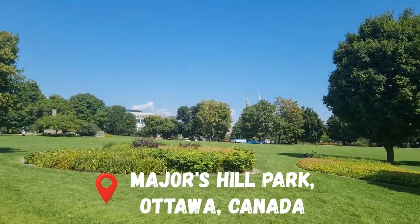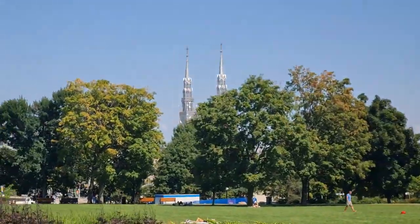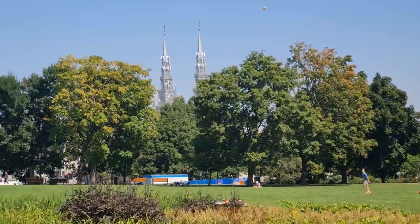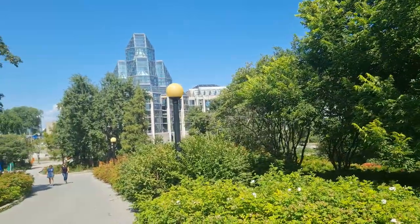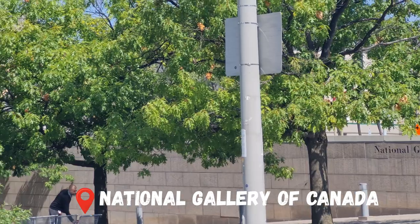So exiting Majors Hill Park, and we can see the cathedral there standing out. We can see the museum there, and we're going to look at those a little closer in a moment. Here is the exterior of the National Gallery of Canada, located obviously in Ottawa. It is Canada's National Art Museum.